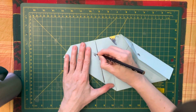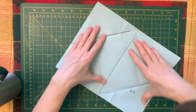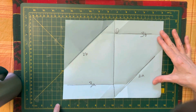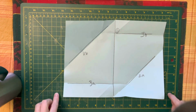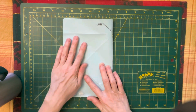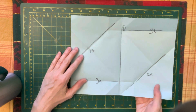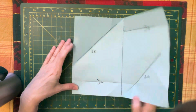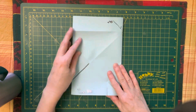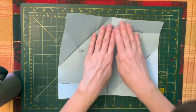So I'm going to take this apart and we're going to do it again, and we're going to see what we've done. So we start with the rectangle, long side on the bottom, short sides vertical. We're going to take one side and fold it in half like that. I don't know how to say it, we're folding it in the middle long ways. Sure? We're going to unfold it.